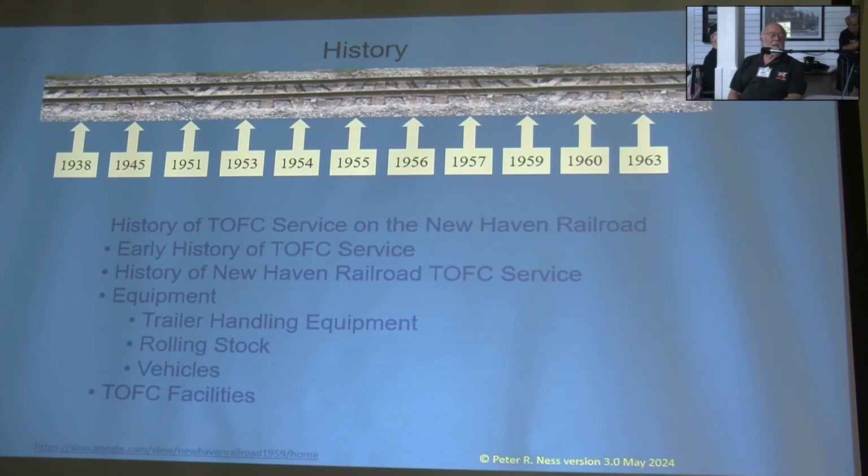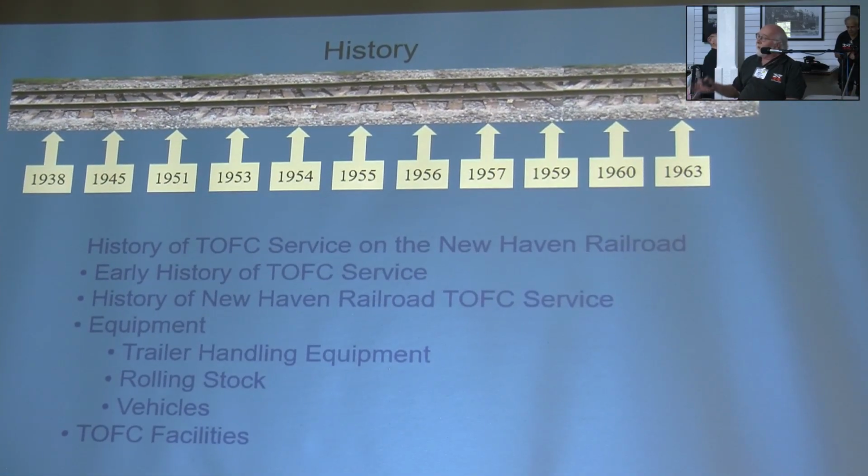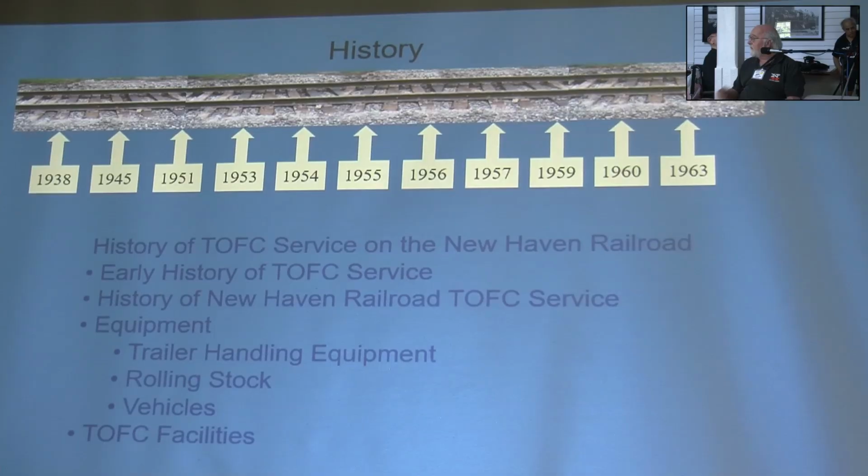Okay, great. Then we'll start talking about the New Haven. This is really going to be on the equipment, the rolling stock, and the facilities. And if we don't get through it all, we're going to stop where we get. If anyone has any questions or comments, when you show photos, people recognize things, it jogs memories, just shout them out, okay?